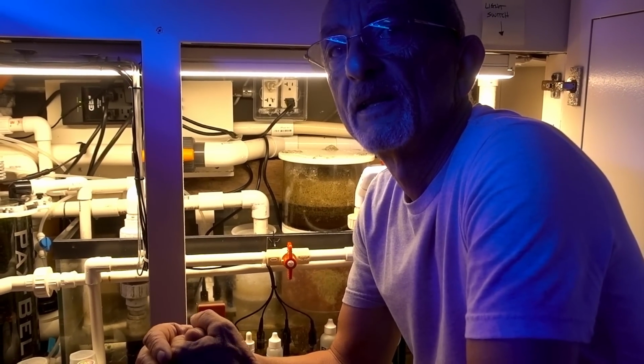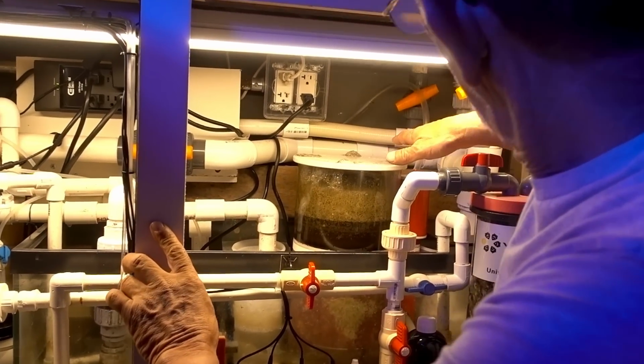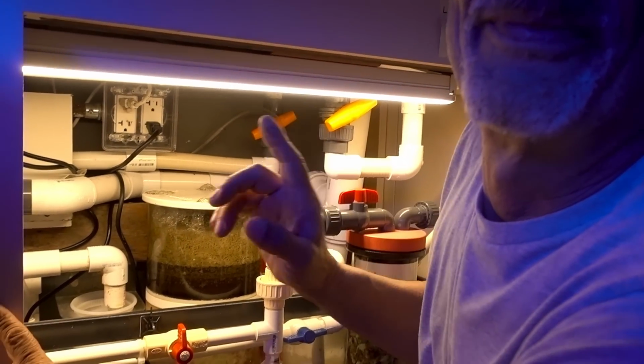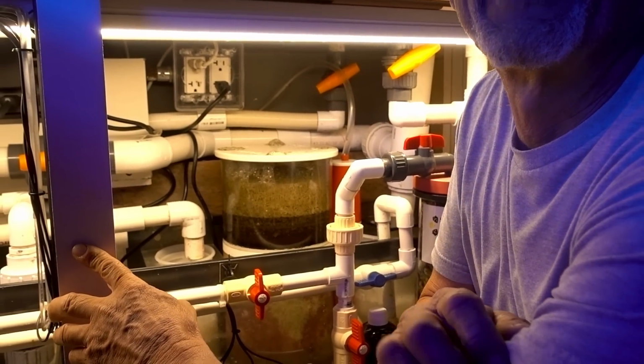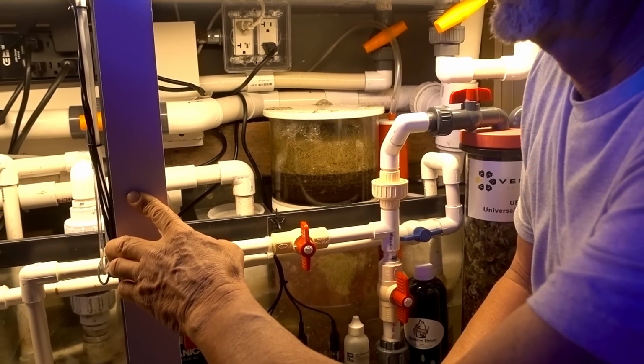And you don't run an airline from outside? I do have, you see the skimmer, I have the pipe that's going outside all the way out. Oh, I see. But you're not scrubbing with anything? No need. Got it.